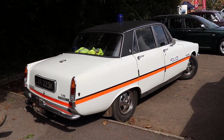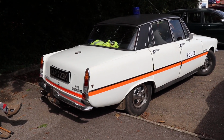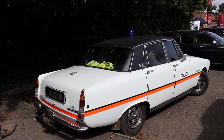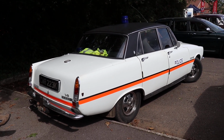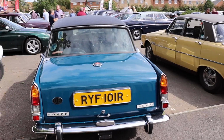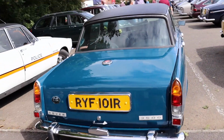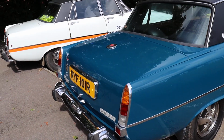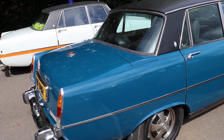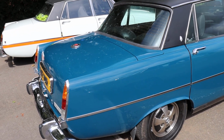So there's the police. Here's an interesting thing for you. That one was also a police car. This one here was a police car as well. But you wouldn't know it just by looking at it because it's in this kind of, I think is it Nautilus blue? Nautilus blue, this one? Zircon blue, I think. Zircon blue.